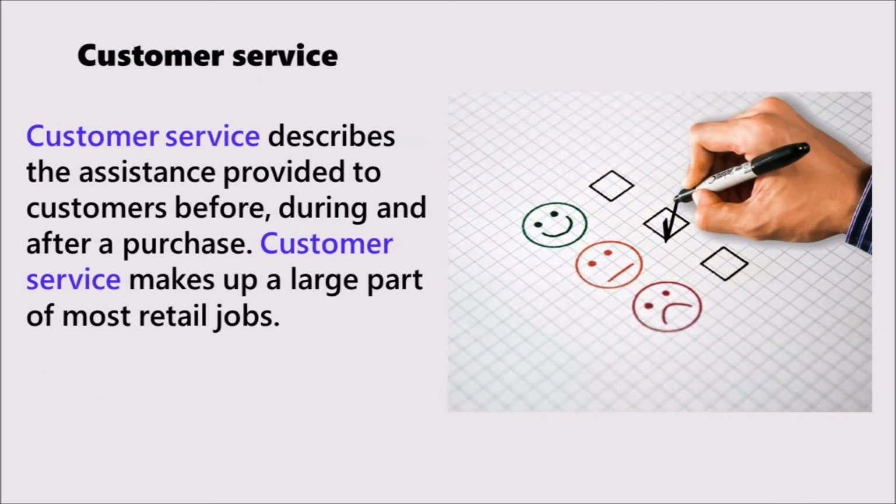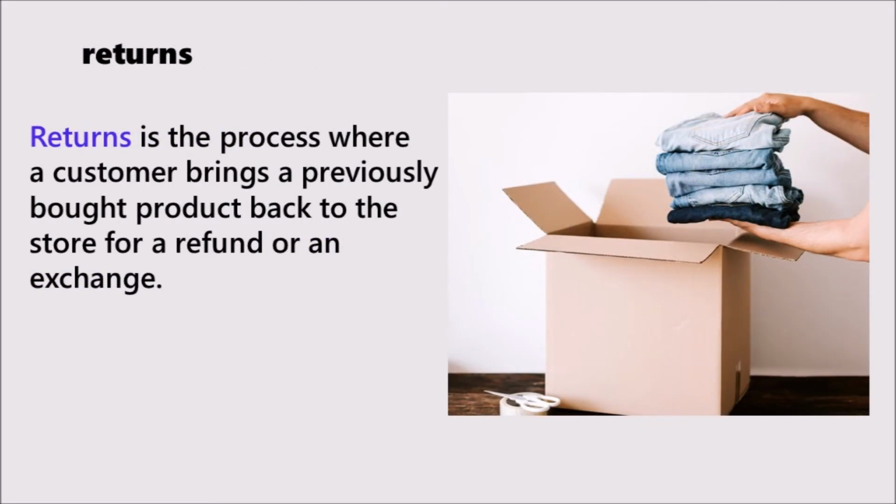Customer service. Customer service describes the assistance provided to customers before, during, and after a purchase. Customer service makes up a large part of most retail jobs. Returns. Returns is the process where a customer brings a previously bought product back to the store for a refund or an exchange.